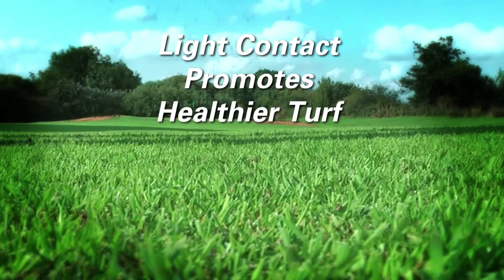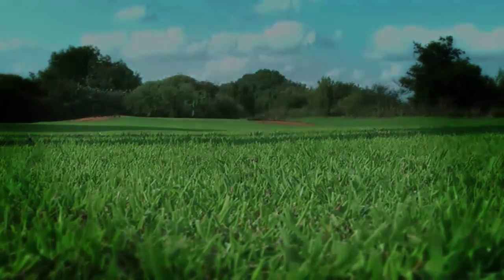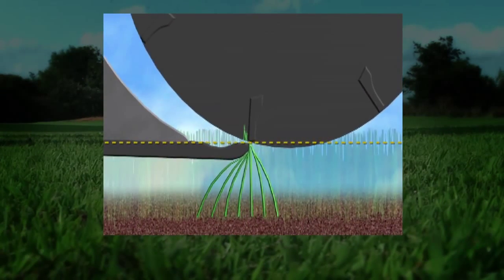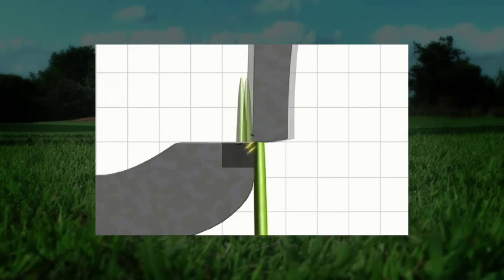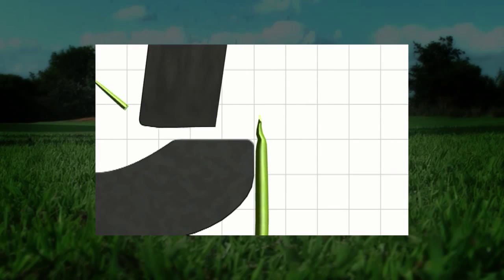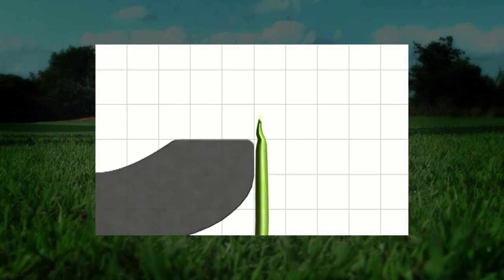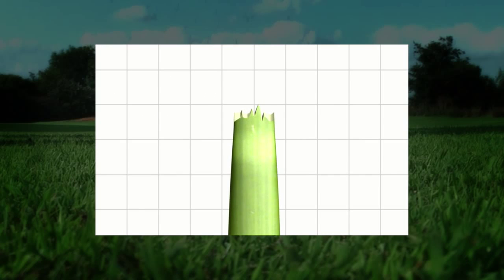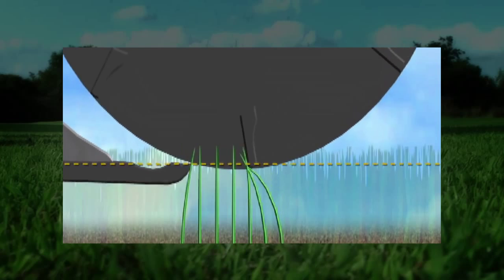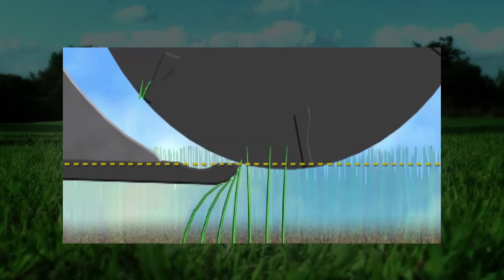Second, light contact promotes healthier turf. Light contact clips the grass blade between the reel blade and the bed knife, similar to a scissors. No contact tears the grass blade, which can actually yellow the turf due to damage, and in turn can promote disease. Grass plants don't like to be cut. Mowing is a significant stress because it wounds the tissue.